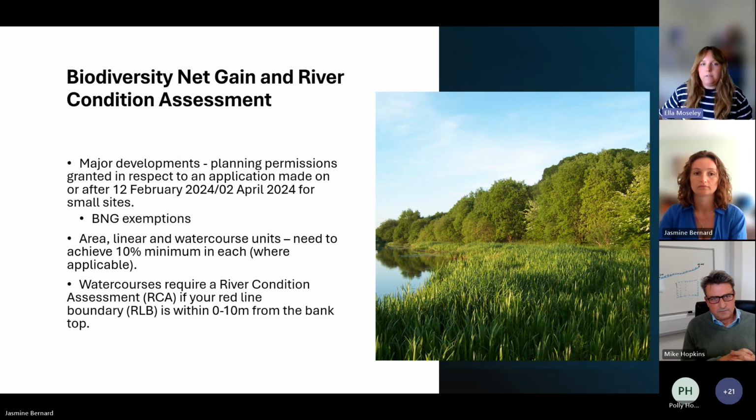So after over a decade of development, from early studies and metric trials to the process that has led us from the metric 2 to the statutory metric and river condition assessment, we finally reached an exciting place where BNG has become mandatory for major developments. And whilst there are several exemptions to BNG assessments, such as householder applications and urgent crown developments, the majority of sites do require an assessment. Area, linear and watercourse habitats are treated separately and must achieve a minimum of a 10% net gain where each grouping is impacted. And for rivers, a separate river condition assessment is required where the red line planning boundary is 0 to 10 metres from the bank top.